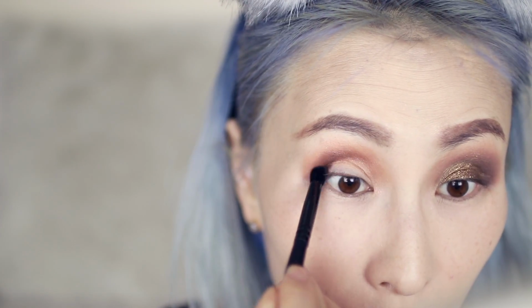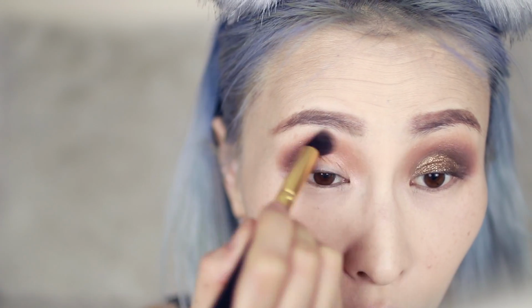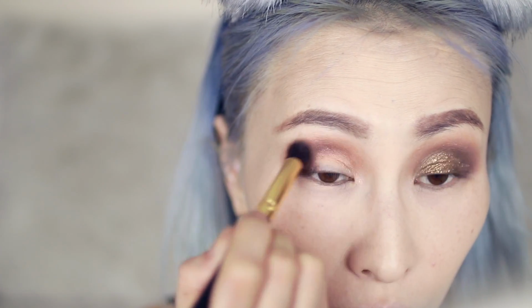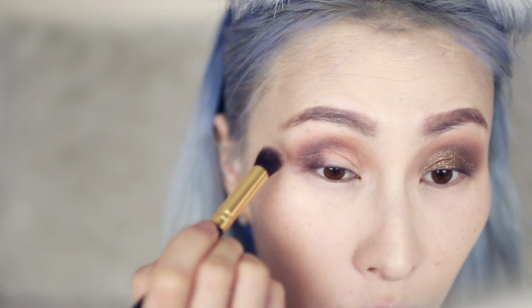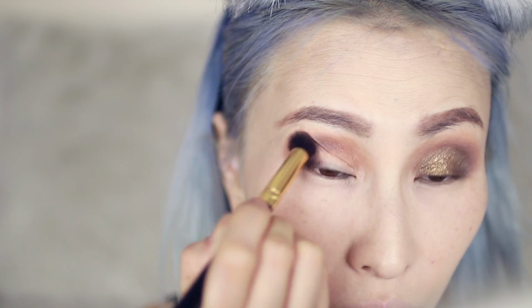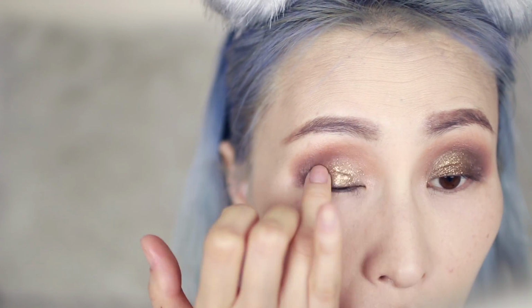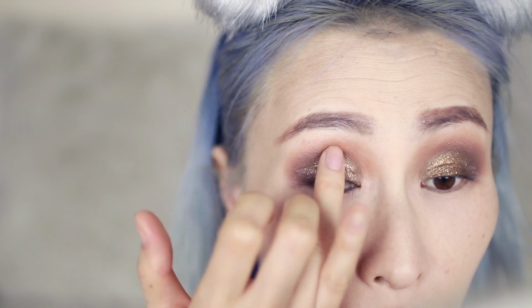And then going in with the glitter shade, using my finger, just dabbing that in the middle of my mobile lid area. The shade is called Thirsty Girl. And that is it. The eyeshadow is done. This method is much easier and more time efficient, and I would say the finished look is pretty identical.